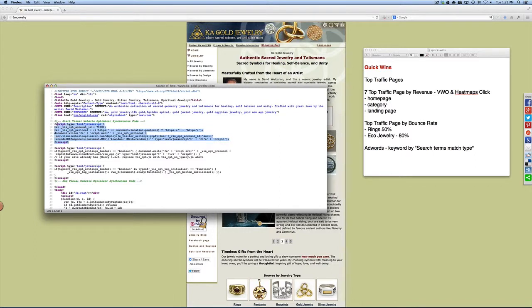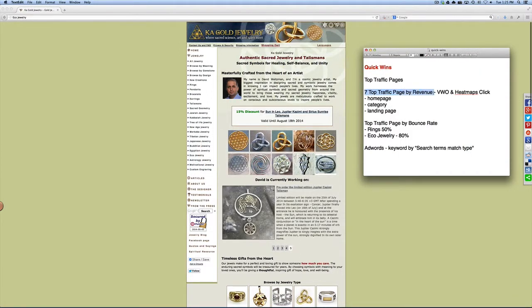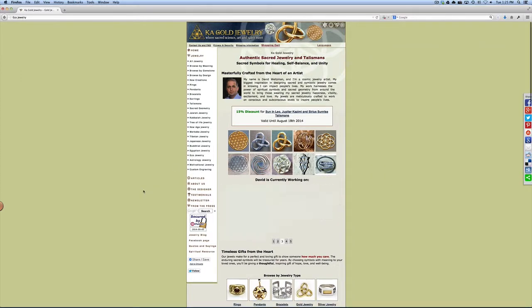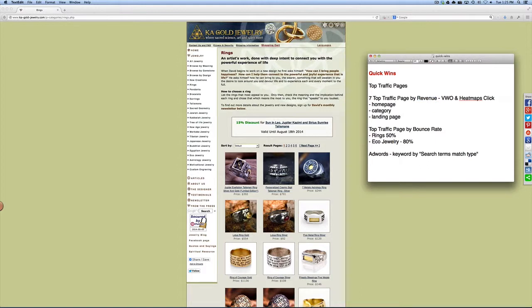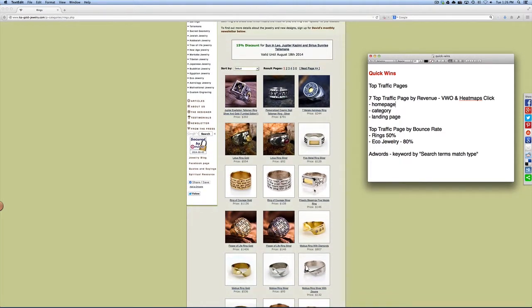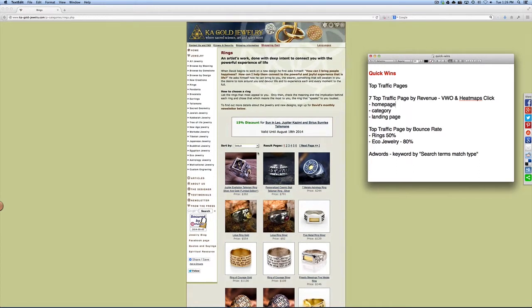Looks like you already have Visual Website Optimizer set up. So the next step would be to get your top traffic pages by revenue. You can use Visual Website Optimizer to track revenue by page. That will also allow you to add heat maps to those, and you'll be able to track clicks. Now, let's say that your rings page is a top traffic page. We can then use Visual Website Optimizer to track the absolute amount of revenue to that page and also where people are clicking. Maybe people are clicking on this one right here, so you want to actually move this one to the top. You want to give people exactly what they want and give them more of that. If this one is the most popular one, move that one to the top, and then tell people that it's actually a bestseller.